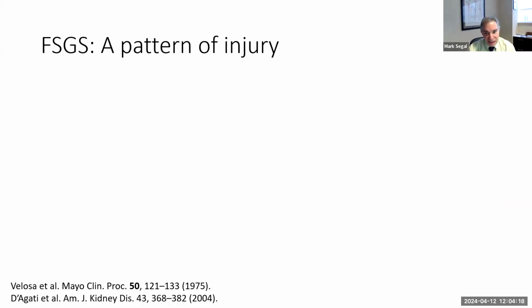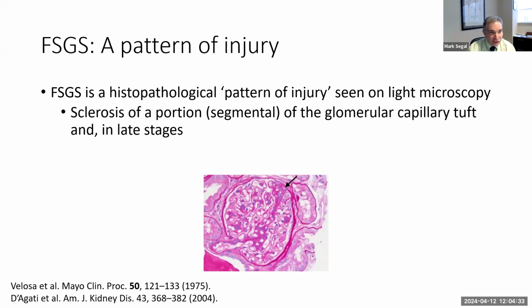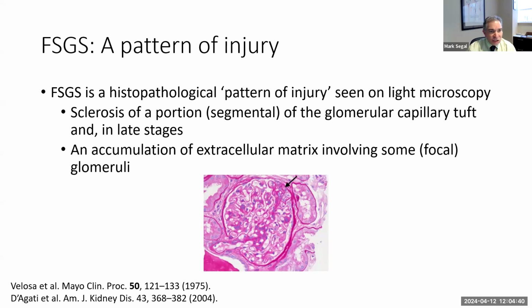FSGS is not a specific disease entity, not like IgA nephropathy or membranous nephropathy. It is a histopathologic pattern of injury seen on light microscopy. It consists of sclerosis of a portion, the segmental part of the name, of the glomerular capillary tuft. And in later stages, you have accumulation of extracellular matrix involving some, the focal part of the name, glomeruli. This lesion has heterogeneous causes, but the common initiating event is podocyte damage, which eventually leads to podocyte depletion and glomerular scarring. Hence, FSGS is considered to be a podocytopathy.